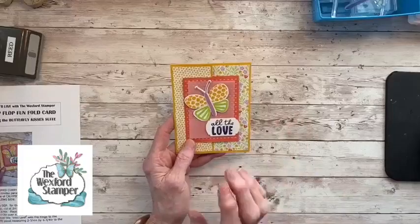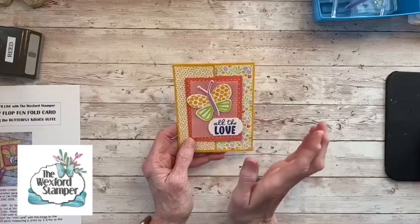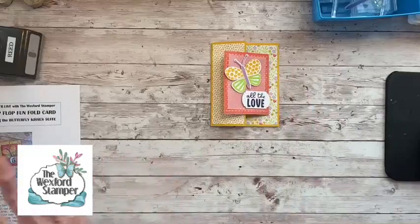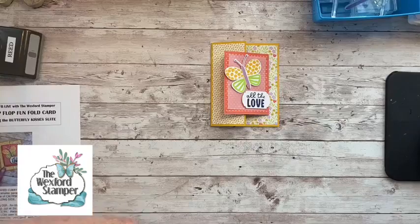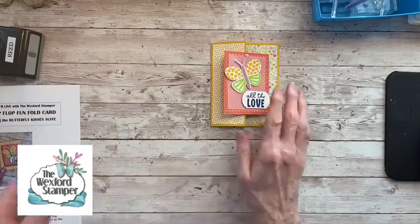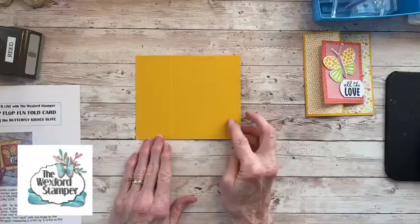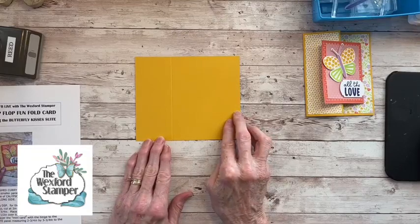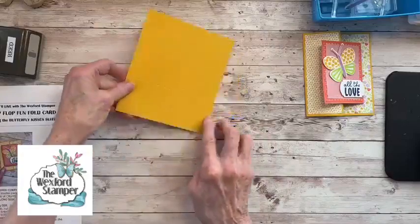All right, let's go ahead and put our card base together first, because that's really the most important part of the card, because you can use this design using any suite or stamp set or designer series paper that you may have. Let's talk first about our card base. Our card base is going to look a little different because of the dimensions, but our card base is going to be cut at 6.5 by 5.5, and then it's going to be scored at 4 1/4.